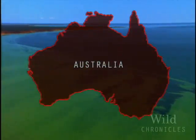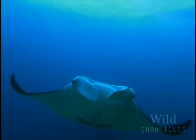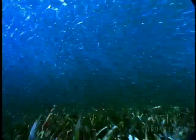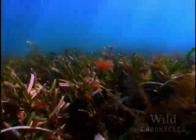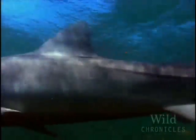In the summer months, Shark Bay, at the western edge of Australia's outback, is home to thousands of tiger sharks. The bay's outer reefs boast luscious coral gardens bustling with exotic life. Along the inner shallows, life is built on the world's largest bed of seagrass. These underwater pastures are the anchor in Shark Bay's food chain, and the place where tigers like to prowl.